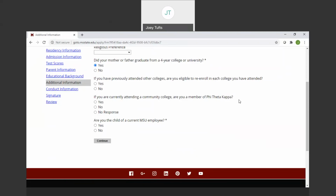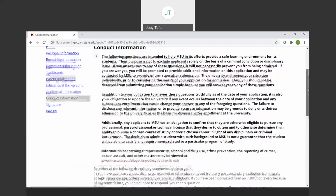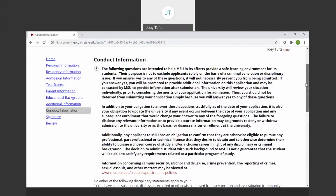And then finally, are you a child of a current MSU employee? Go ahead and designate yes or no to that question as well. That does have an asterisk, so you do need to fill that in. So keep moving through the application, and then moving to conduct information.